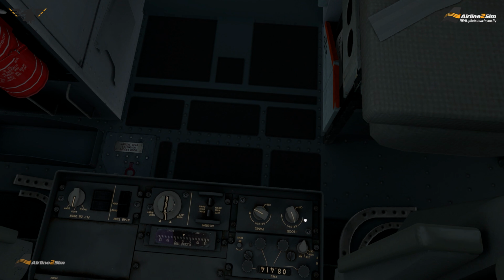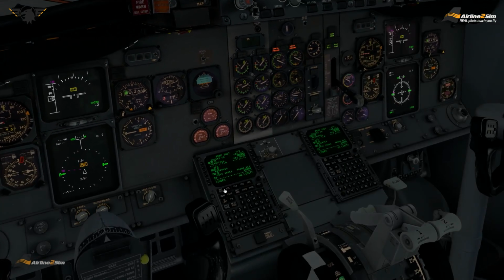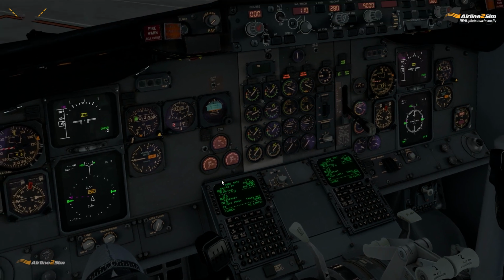All right, cool. So we've got the fire extinguisher. What's the other thing? Emergency equipment, fire extinguisher. It says verify safe tied. Okay. Safe tied. Yep. All right, cool.